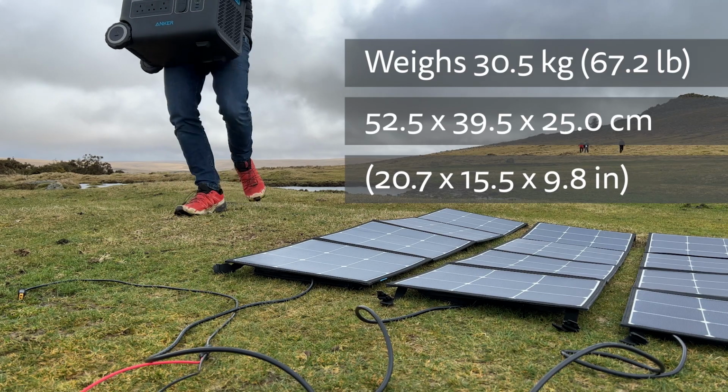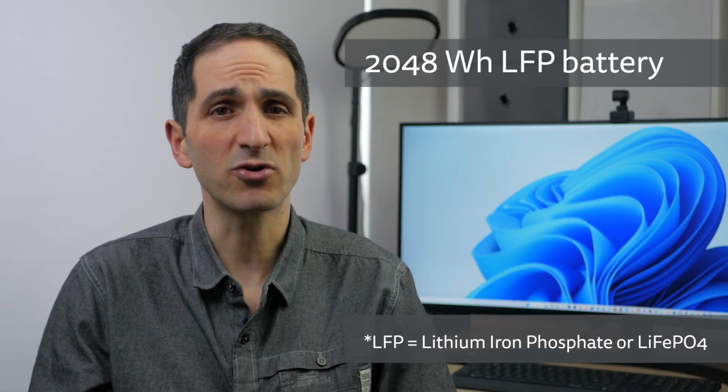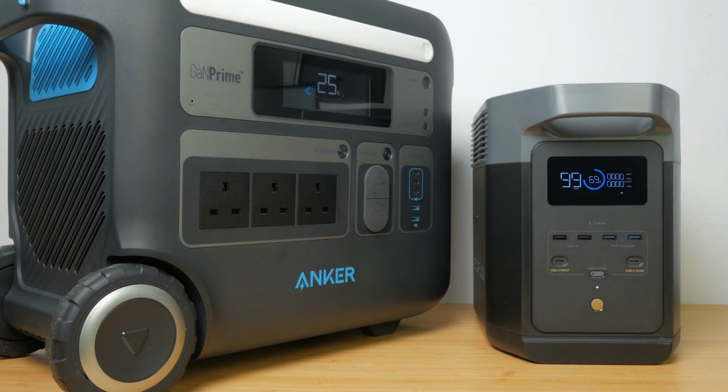You'll generally need two hands to lift the power station. It weighs just over 30 kilograms with its huge 2048 watt hour LFP or LiFePO battery. This is well over twice the weight of EcoFlow's 1024 watt hour Delta 2 I looked at recently, and even a little heavier than the 2000 watt hour Bluetti AC200P. Both these units also come with the same longer lasting LFP batteries.